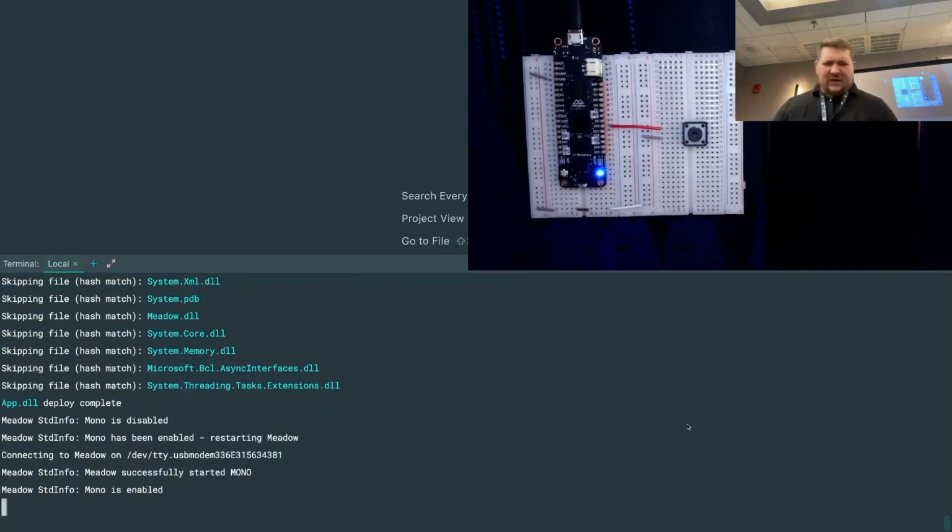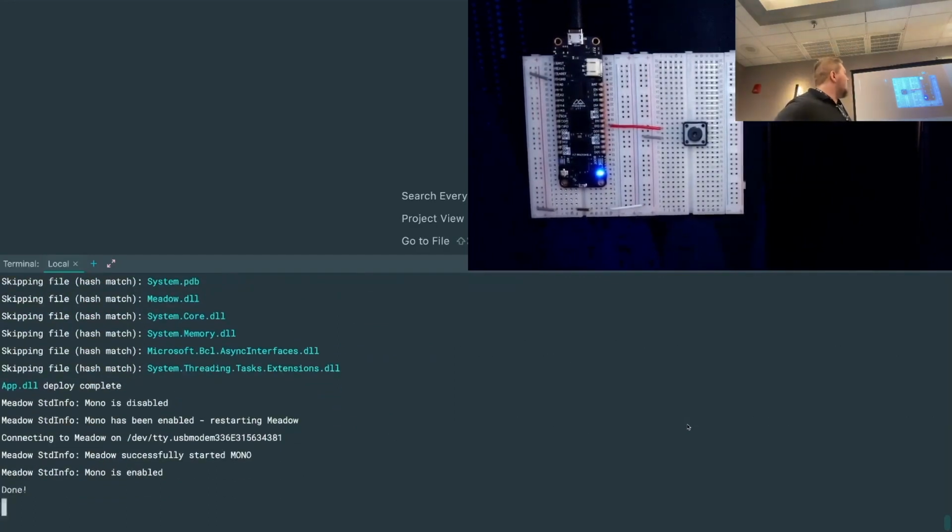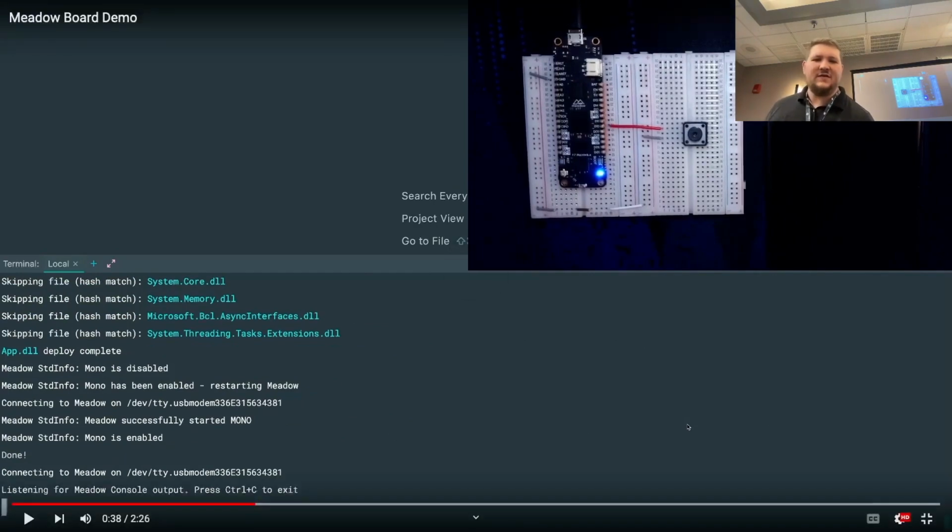While this is running, I also want to give a highlight or an outline of the circuit here. In fact, I'm going to pause this video and go to the live camera since it's a little bit bigger. So this might be kind of hard to see. There's only a few wires involved.